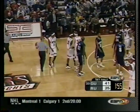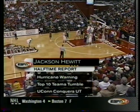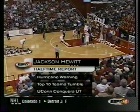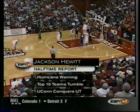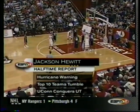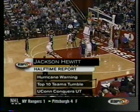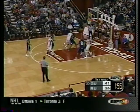Right now, let's check in with Bob Stevens. Dave, on a day of upsets, Boston. Wow, Bob. And coming up at halftime, the Jackson-Hewitt halftime report. We'll check in on hurricane warning. Undefeated Miami plays at UConn. And then some top teams had some tumbles this afternoon. And UConn conquers Tennessee in women's hoops down in Knoxville, Tennessee.